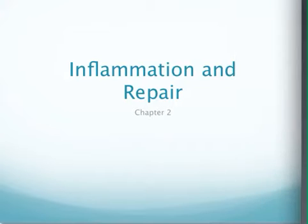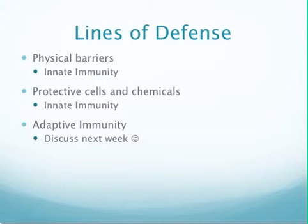Talking about inflammation and repair. So basically, what are lines of defense? For the body, we have physical barriers, protective cells and chemicals, and adaptive immunity. But basically, what are the physical barriers?